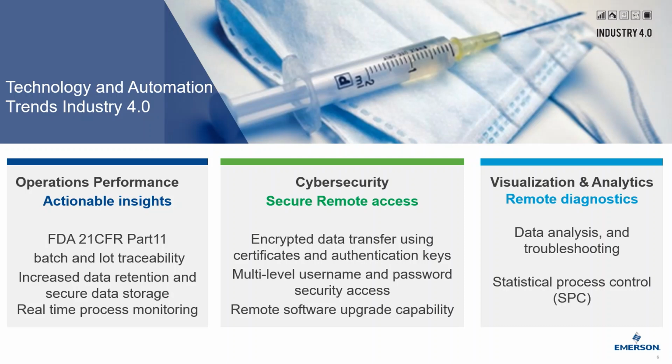Some common SPC data analytics our customers are using were XBAR or range charts and standard deviation charts.